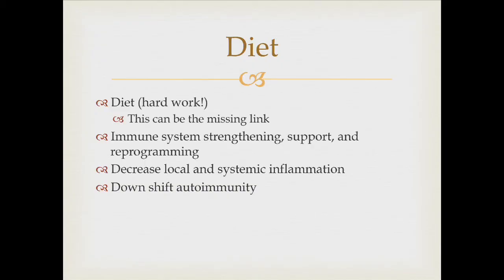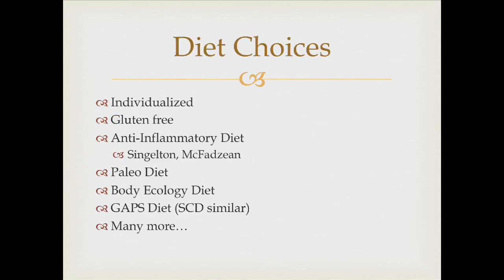Diet can be helpful for strengthening the immune system, supporting the immune system, helping to reprogram the immune system, decreasing that local systemic inflammation that we've talked a lot about, and downshifting autoimmunity. And there's a lot of different choices out there. There's probably thousands of different books, different theories. This is what you should do, this is what you shouldn't do, but it's really very individualized, okay?